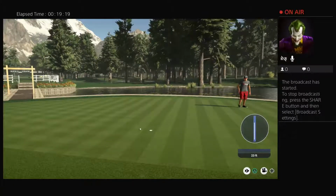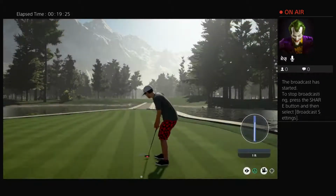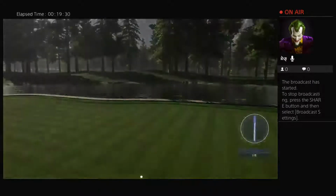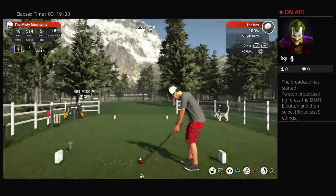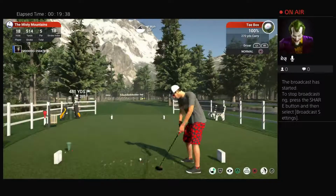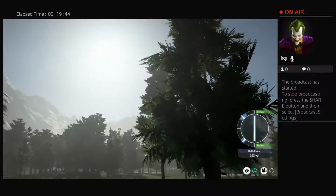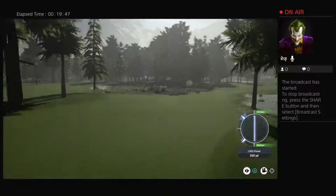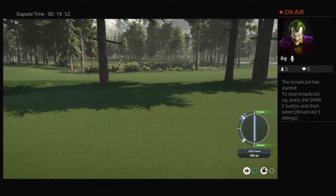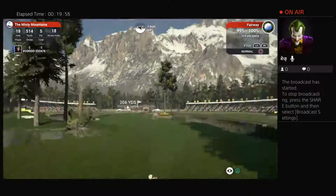Ooh, and it just doesn't drop. And tapping in for the par. And after that one, he's still holding on to the first place spot. Teeing it up here on the 18th. Well, this one's looking like it's finding the fairway. Okay, and about 205 yards to the pin.